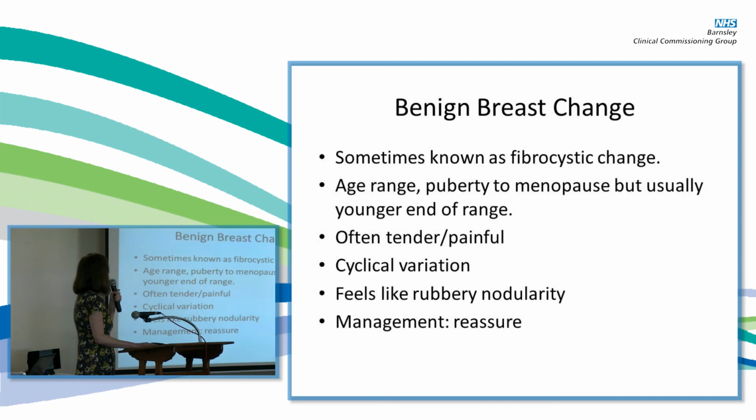Benign breast change, common particularly in the younger end of things, so it can happen at any point whilst a woman's menstruating, but it tends to be the younger end of things where people present with cyclical change. It can be quite prominent at times, and feel quite significant, but generally will then settle with the cycle.